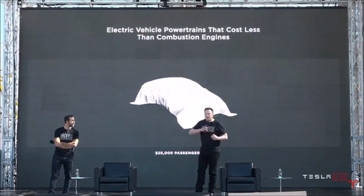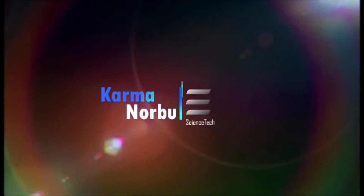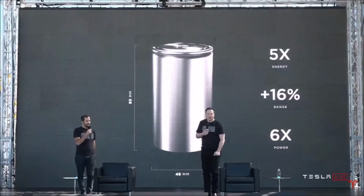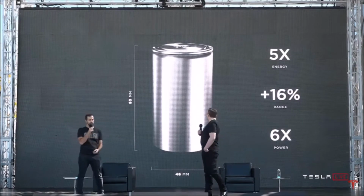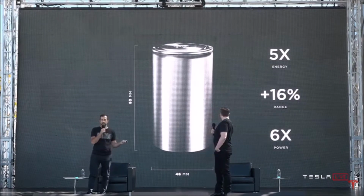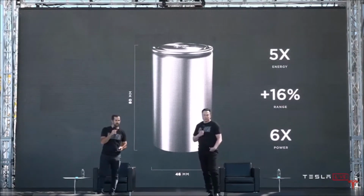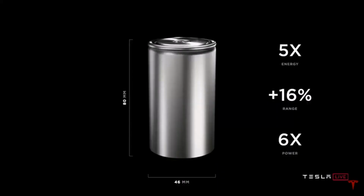We're confident that long term we can design and manufacture a compelling $25,000 electric vehicle. And so when we put it all together and go to our new 80 millimeter length 4680, we call this new cell design, we get 5 times the energy with 6 times the power and enable 16% range increase, just form factor alone. Yeah, it's pretty great.